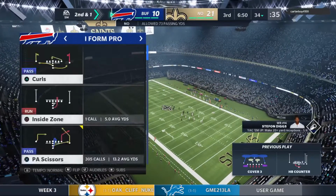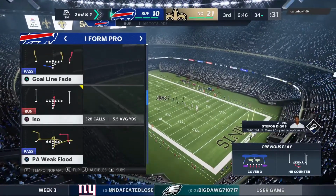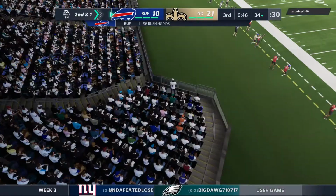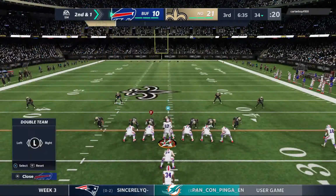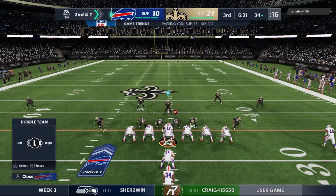First play of the drive, let's give credit all around. Excellent blocking, but the guy carrying the ball, he was the finisher. A really nice run. Maybe a good spot to take a shot. Here's 2nd and a yard from the 34.